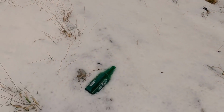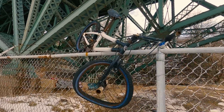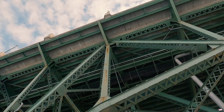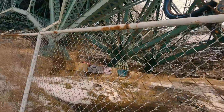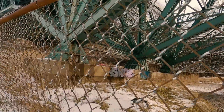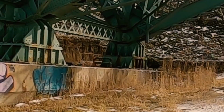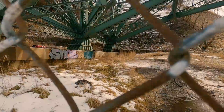Oop, having a little bit of fun with the Heineken. This is very interesting. Been here for a minute, it looks like. Pretty rusted bike. Assumed tossed from the bridge up there. And over there looks like some relatively recently used blankets and things. This is obviously where people spend time. There's like an old picnic table, park table thing over there.